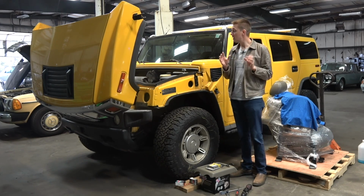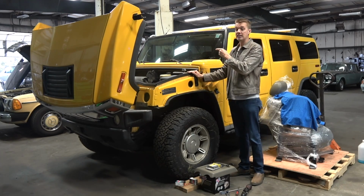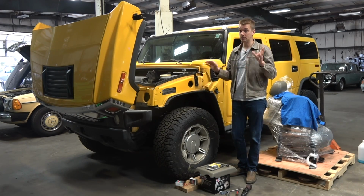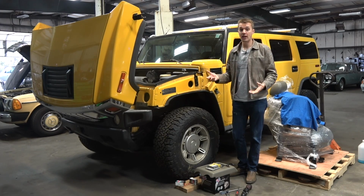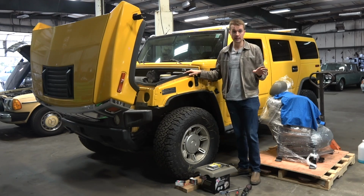Now, work that has already been done: one thing I definitely didn't want to tackle were the rusty exhaust manifolds. Those things were leaking like crazy. They were broken. The bolts were broken. It was a mess to get all those bolts out, drill out the ones that were busted, and then replace it with new manifolds. That's way out of my league skill-wise.